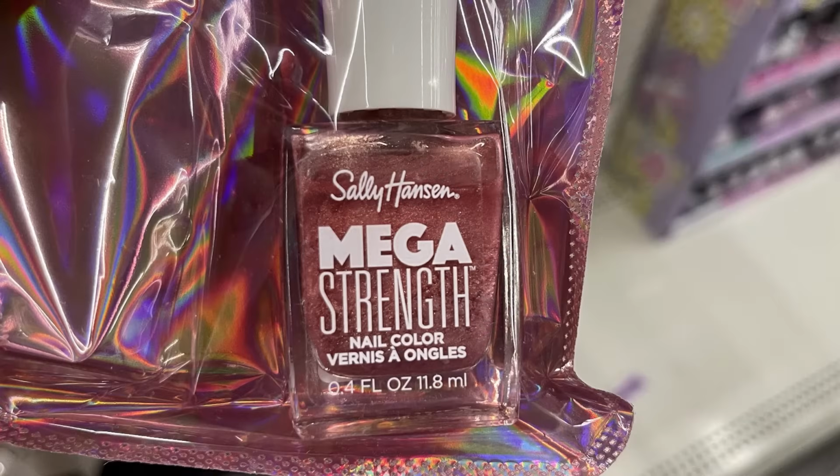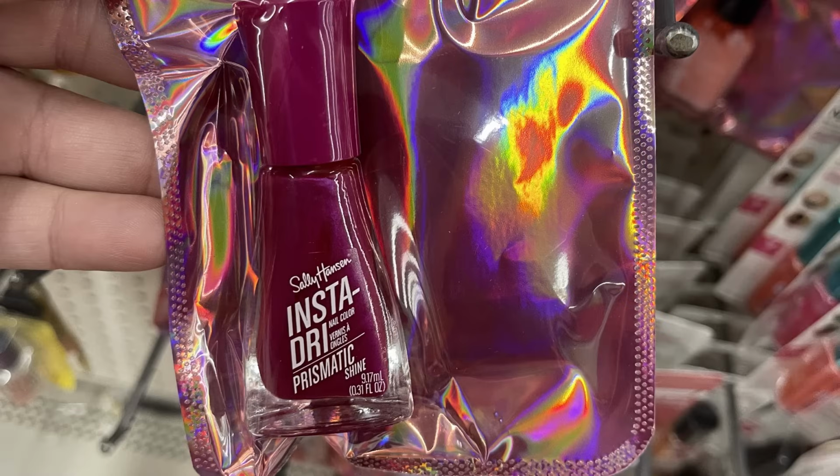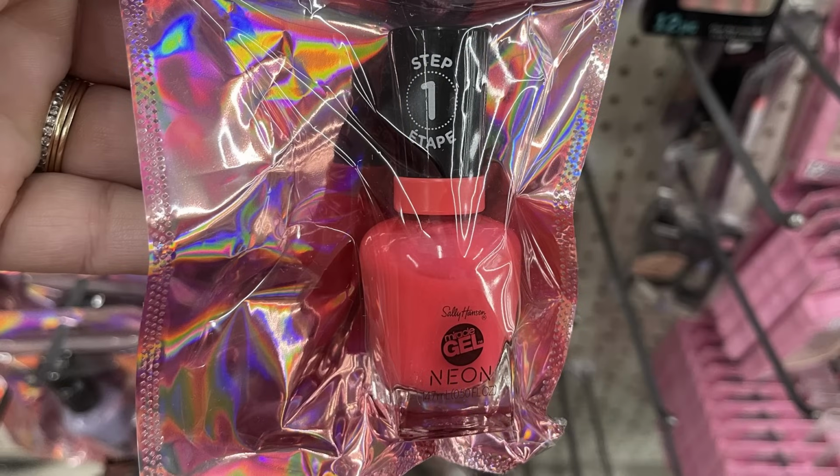Then we've got a bunch of the Sally Hansen nail polish. There's the Nail Mega Strength nail color and a bunch of different colors. They also had a bunch of the Insta-Dry Prismatic color and the gel polish. So there's a whole bunch of them. I just am showing a few here.